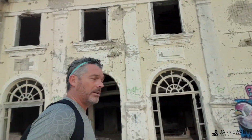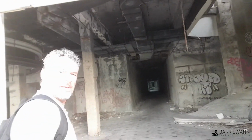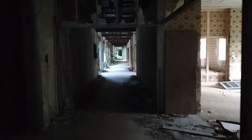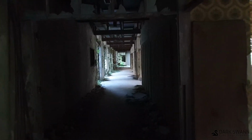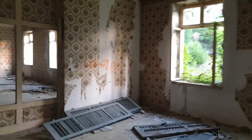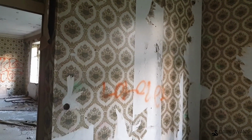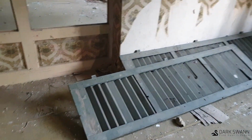Beautiful. Let's check out the Grand Hotel. 1912, Tito's own personal hotel. He loved this. Again, so early in the morning. Wallpaper, shutters, carpet.